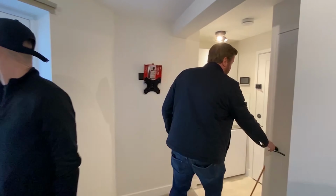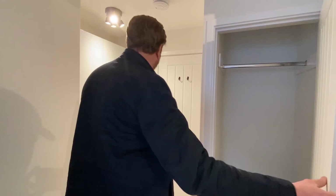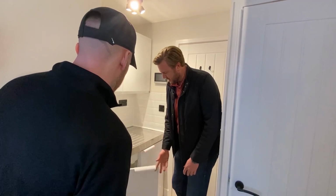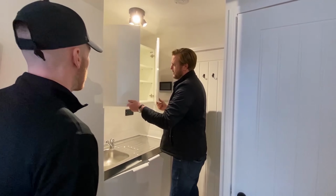Most of them we've done built-in cupboards where we can, just because again it's cheaper, they're not going to get broken. And then again upstairs, I'll show you more, but we've got fridges, microwaves, some of them have got combi ovens in, and then full height storage as well for them. So this is room B.